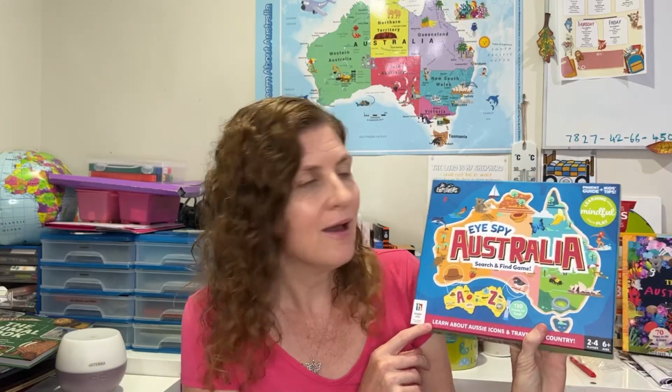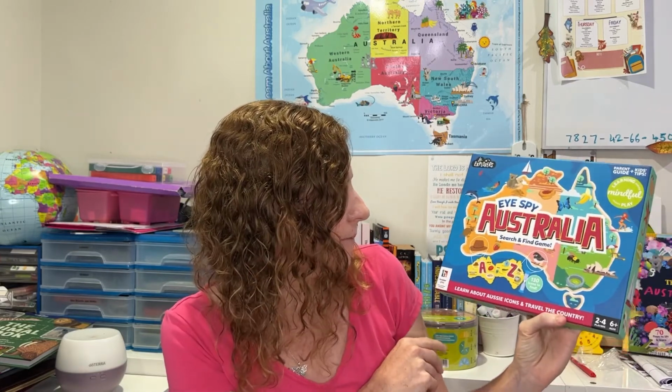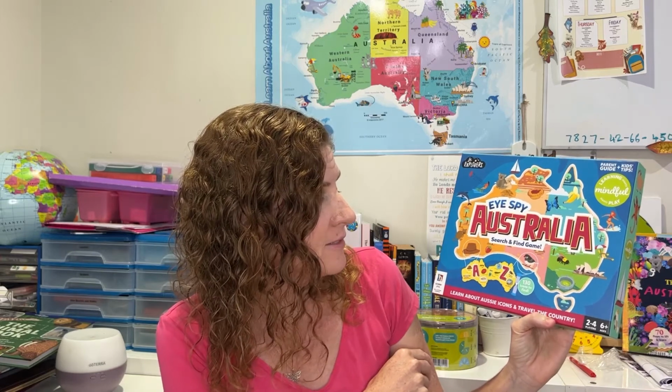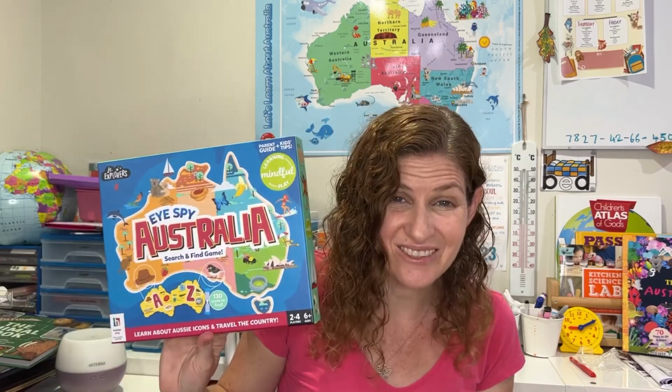The next game was this one. It's I Spy Australia, and it is by the same guys, so it's a Hinkler play. It's Let's Learn About Aussie Icons and travel the country. It's for 2 to 4 players, and for ages 6 and up. So my girls might be a little bit too old for this one. I'll see how we go with it. But I thought it looked like fun, and I just grabbed it because once again, it was $8. Not that expensive.